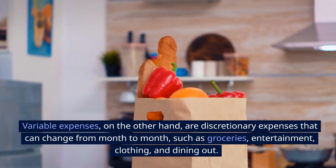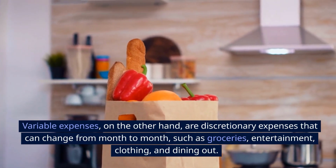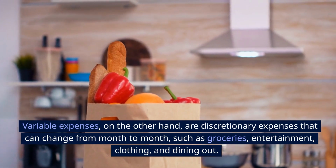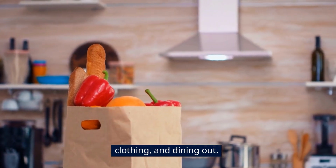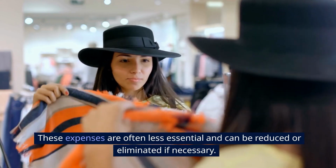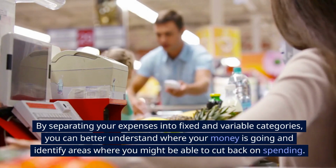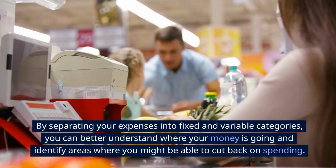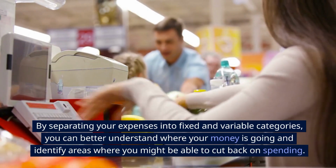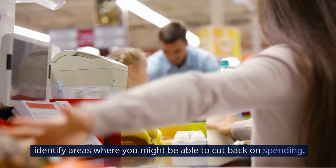Variable expenses, on the other hand, are discretionary expenses that can change from month to month, such as groceries, entertainment, clothing, and dining out. These expenses are often less essential and can be reduced or eliminated if necessary. By separating your expenses into fixed and variable categories, you can better understand where your money is going and identify areas where you might be able to cut back on spending.